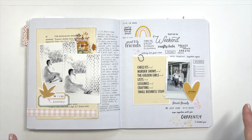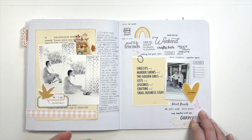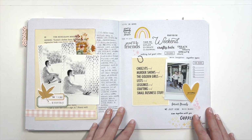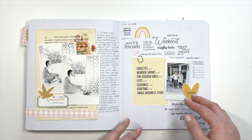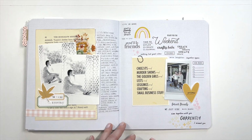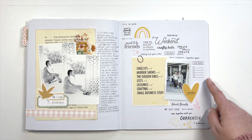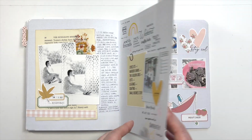And then I had the most fun with this page because, look at all the stamping. It's all stamping. It is so much fun. And the way I tend to start a project like this is I start with the bigger pieces. So I know that I'm going to start here with this as my foundation, and then I basically just build around it. I start with the larger pieces like Weekend or the rainbow, those kinds of things. And then I fill in with smaller sentiments and smaller items that would fit and make sense for the story. So that was really super fun.